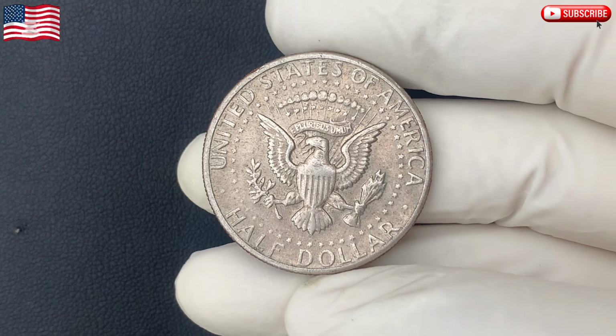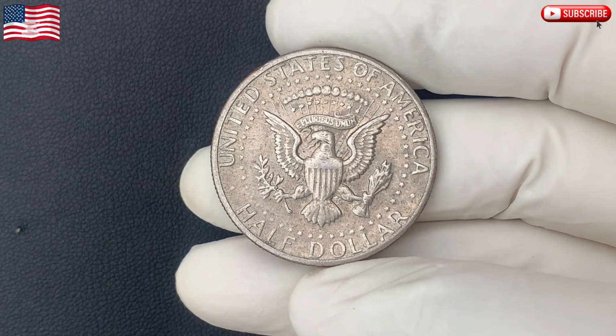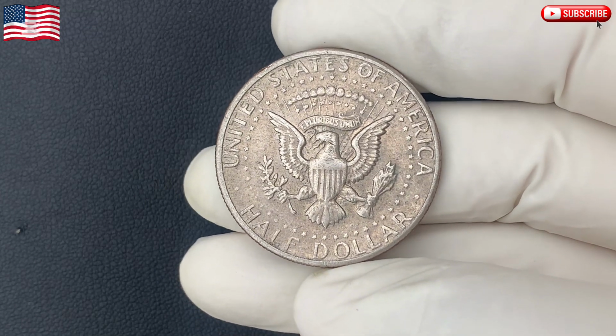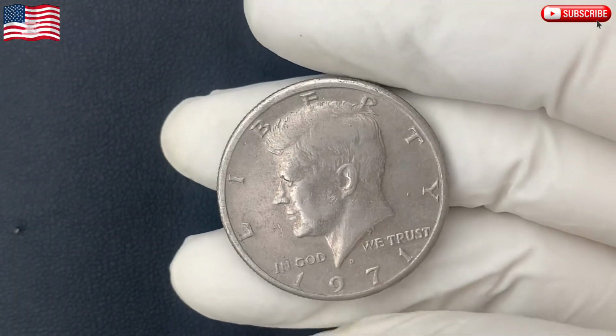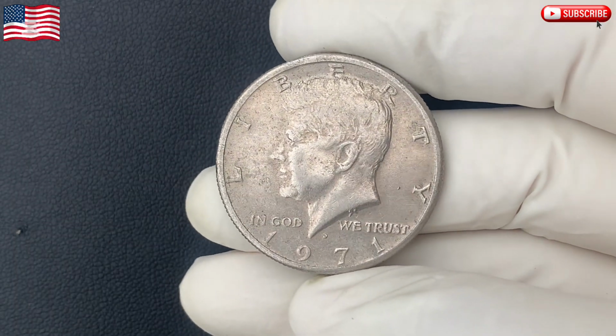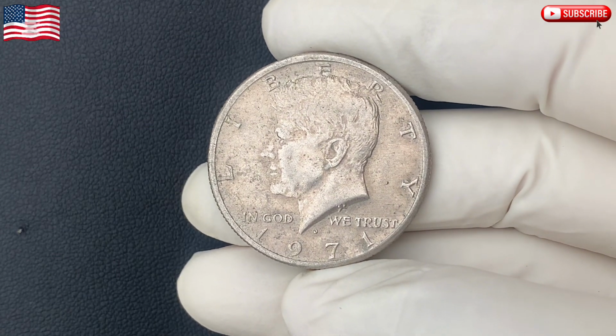We've talked about what makes this coin special, but how much is it really worth? Well, it depends on a few factors, including the coin's grade, mint mark, and whether it has any rare characteristics. A 1971 Liberty half-dollar in average or worn condition will likely be worth around a few dollars, sometimes just a little over its face value.